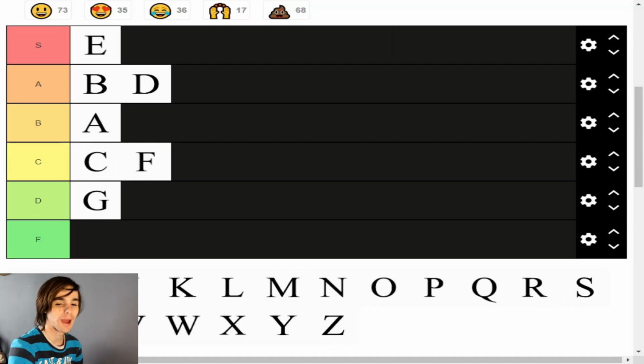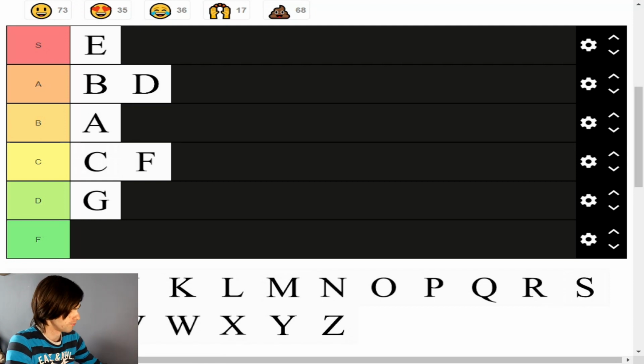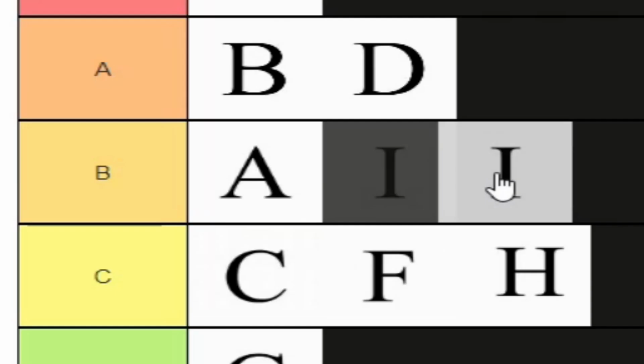H. What can we say about H? Is there anything interesting to say about the letter H? I feel like it's one of those middle of the road letters. If the letter H was a person, they'd probably be somebody unbelievably average, like, I don't know, me for example. I'm going to put H in C. The letter I next. The letter I, I'm going to put that in B.